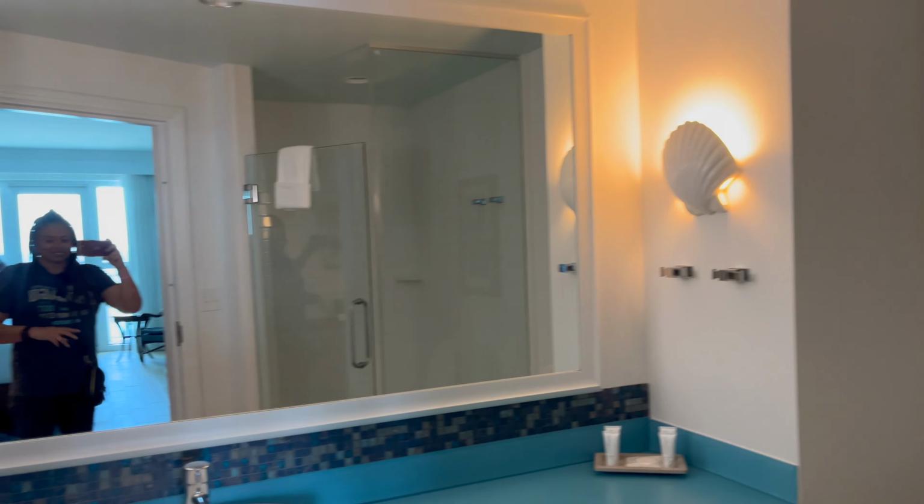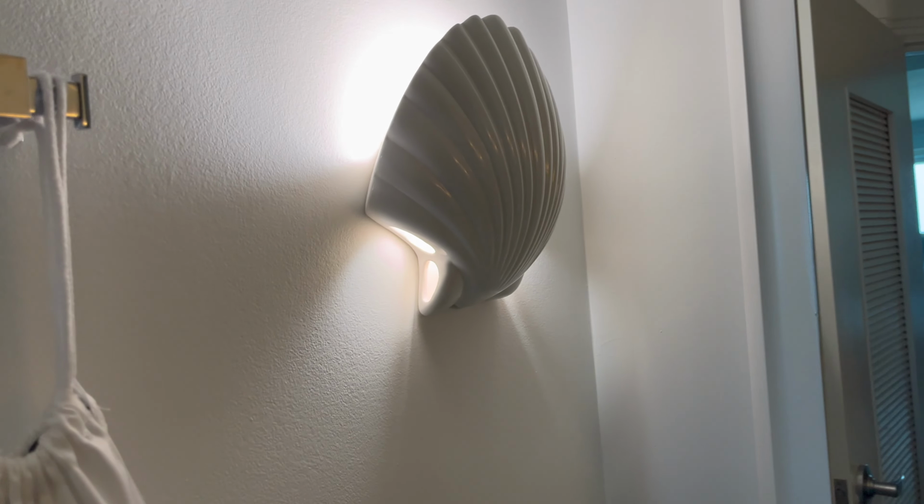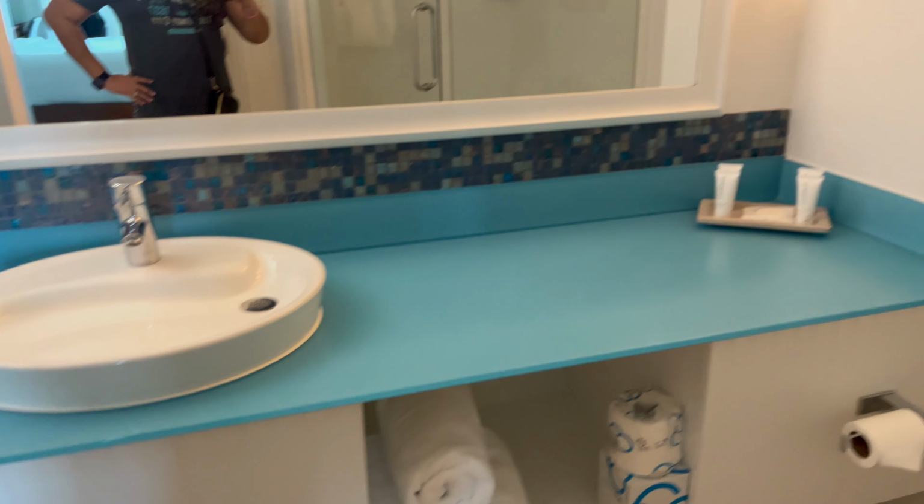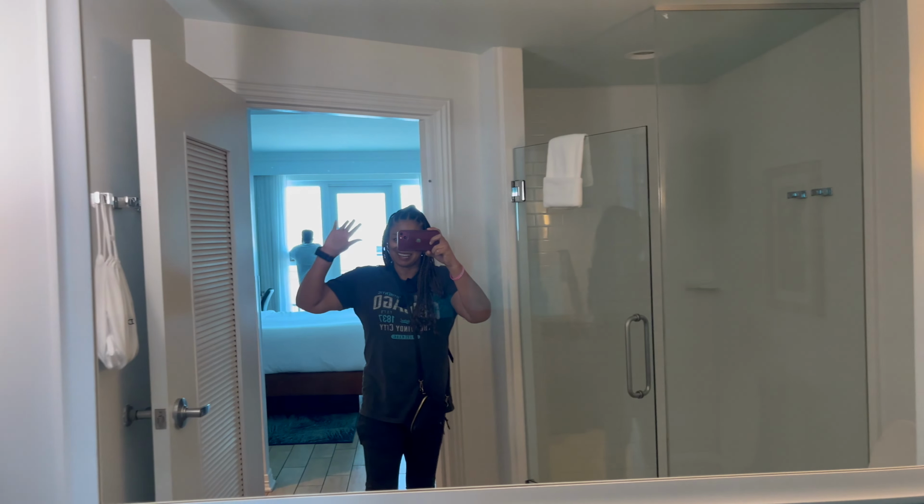This is so nice. So here you have the cute shell lamps. You have your hair dryer, the towels, plenty of those. A nice mirror here. Nice shower. Babe, do you remember this shower being this big? I love this. Seems like it's bigger. It does seem like it.